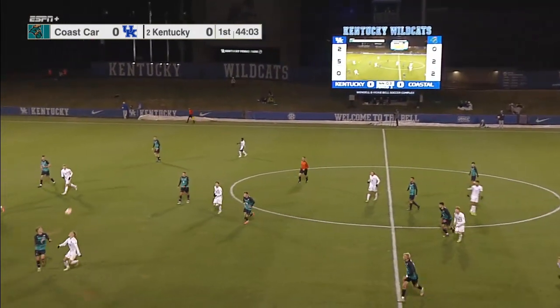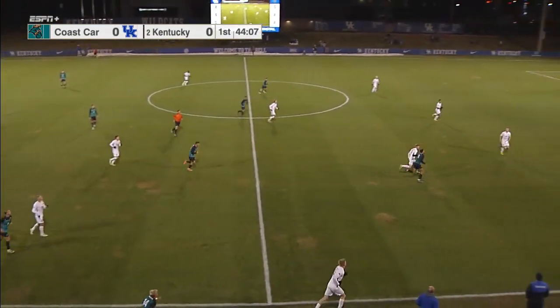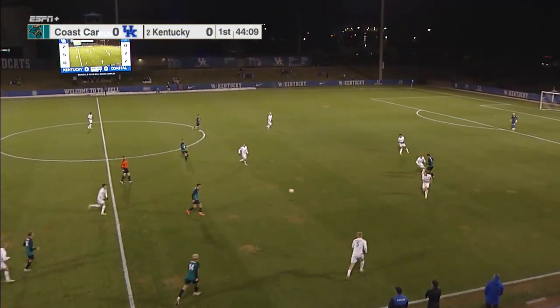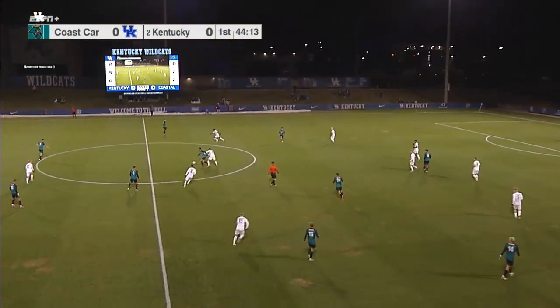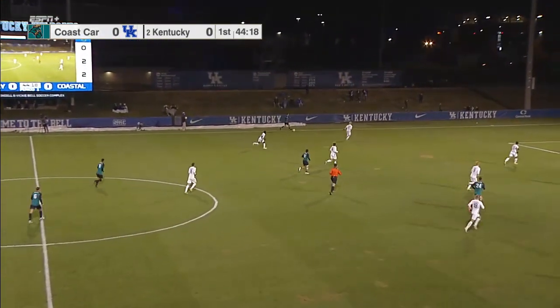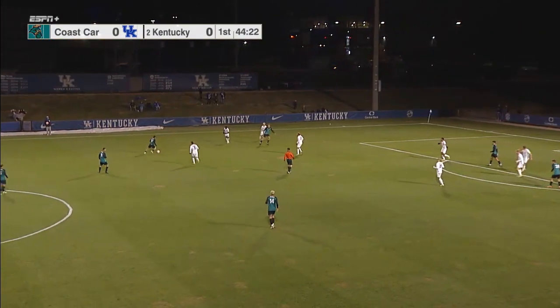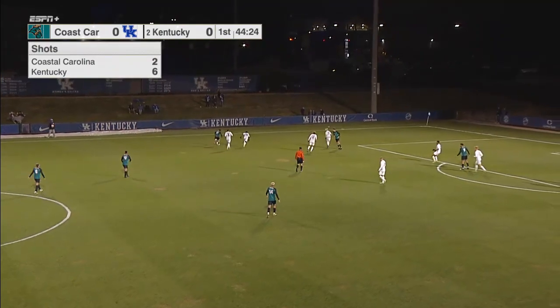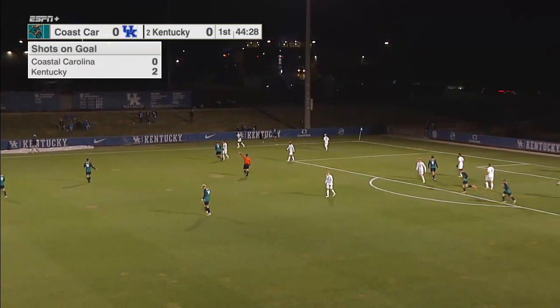And again, credit Coastal. It has certainly slowed Kentucky's attack. And now for Johan Settergren and company, they're going to have to figure out exactly what they do in period number two. Only two shots for Coastal. They've not gotten one on goal yet. Kentucky with six shots. They've gotten two on frame. As we're into the final 30 seconds.